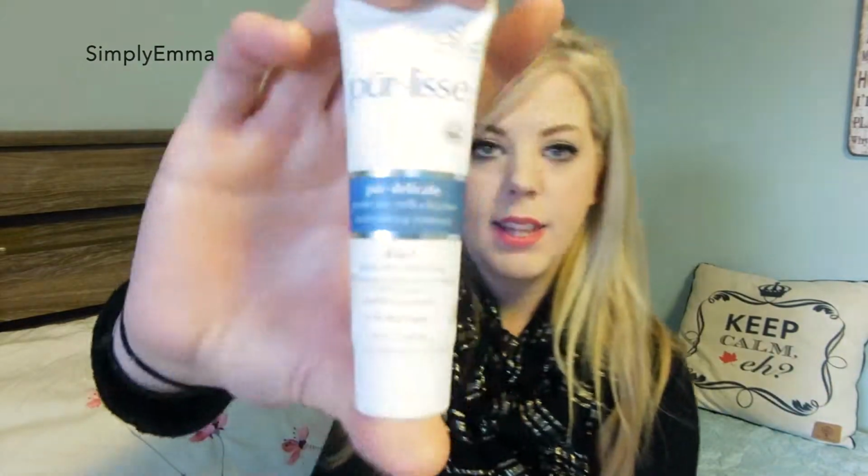I think this is more my favorite than this, but I had to come on here and tell you guys how much this actually worked. And I'm not lying when I say that it even gets off mascara and it even gets off eyeliner. This actually removes everything off your face.